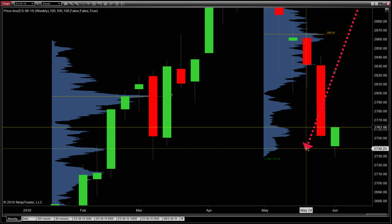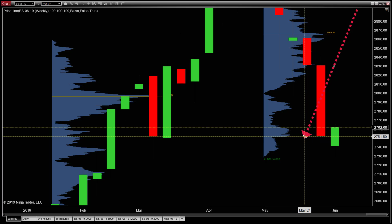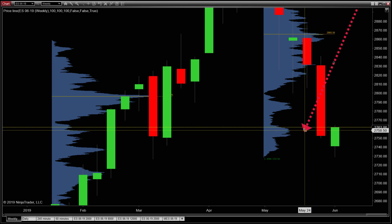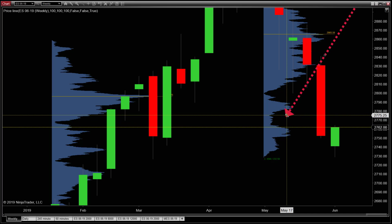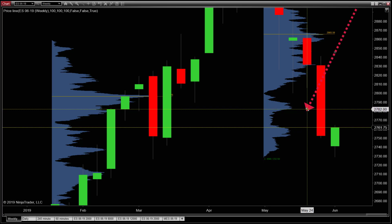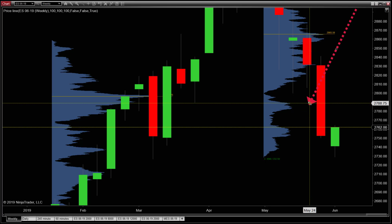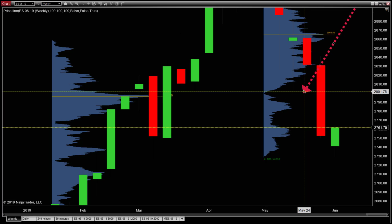On the bigger time frame, I see 38 right down here, the volume node, and 42, and I'm going to say 51. And then to the upside, this all looks pretty thin. I think you got this gap right here at 27.75, which may really be 27.77 with that node right there. And then 27.82, 27.88, and 27.95, and 2800 is like the range extension.